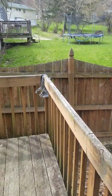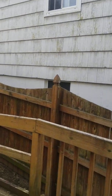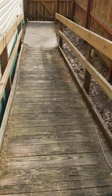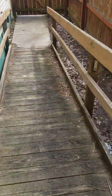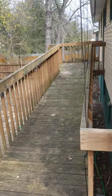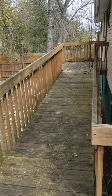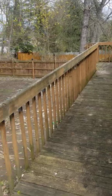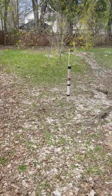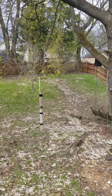So you are pretty close to your neighbor. There is a fence in between, which is nice. And I'm sure you could reconfigure the back deck to make it more of an actual deck. You can see here it's not very big. You might be able to fit a small table and chairs out there. The yard does go up. I don't know if you can see that, but it does slope up.